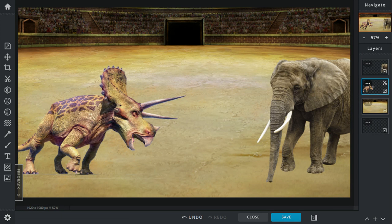Intelligence goes to the elephant. Attack, they're both tied. Defense goes to the Triceratops.